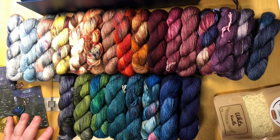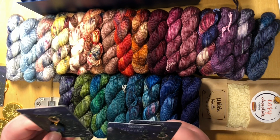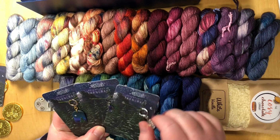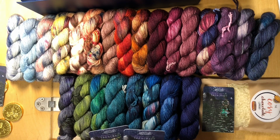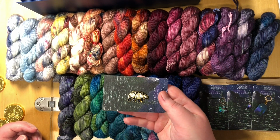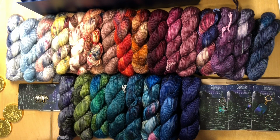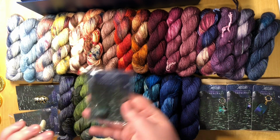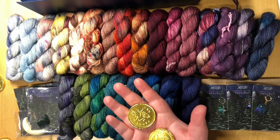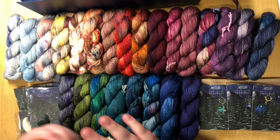So just recapping, we got the drinking chocolate, 3 stitch markers, 1 polymer clay, and 2 of these crystal ones. These 2 are removable. This is a fixed one, which works for like beginning of the row and stuff like that. We have this little bear pin, the wax melt, and the crystal. And of course our biggest loot, the chocolate coins. I think this is amazing value.